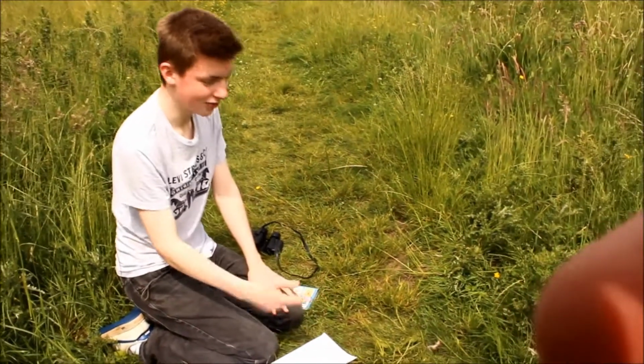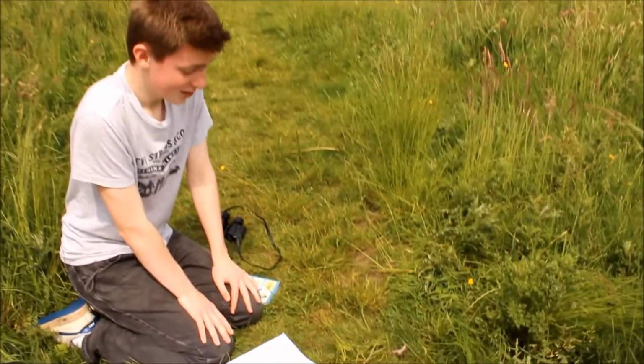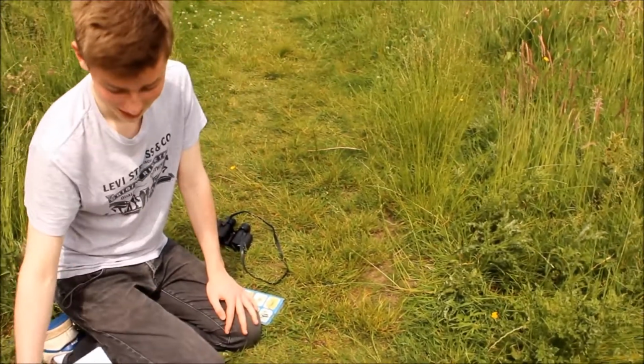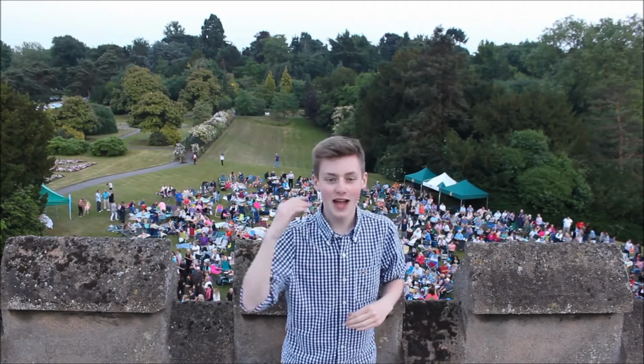But that's just something a little cool that we found on our Bioblitz. So it does show if you come out on one of these days, you will find something that you haven't seen before, whether it be dead or alive. Spring has been a great programme, full of surprises, and we're glad you could come and join us.